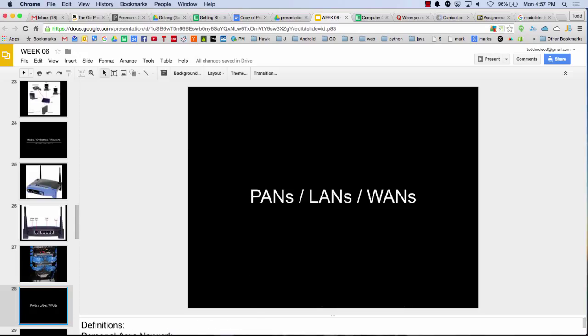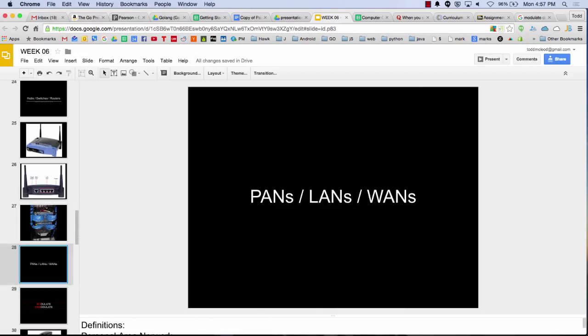So we could categorize networks by size. A PAN is a personal area network, a LAN is a local area network, and a WAN is a wide area network. Some people even talk about MANs, metropolitan area networks. So that's just categorized by size. A personal area network would be like my phone and my car. A local area network would be like City College. A wide area network would be like City College, Reedley College, Oakhurst Center, Madera Center. We're all connected, right? But it's a wide area network.